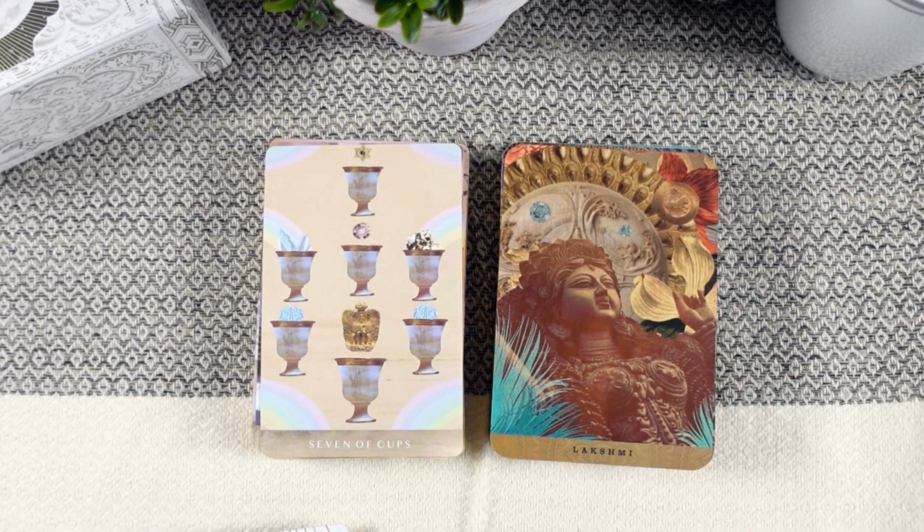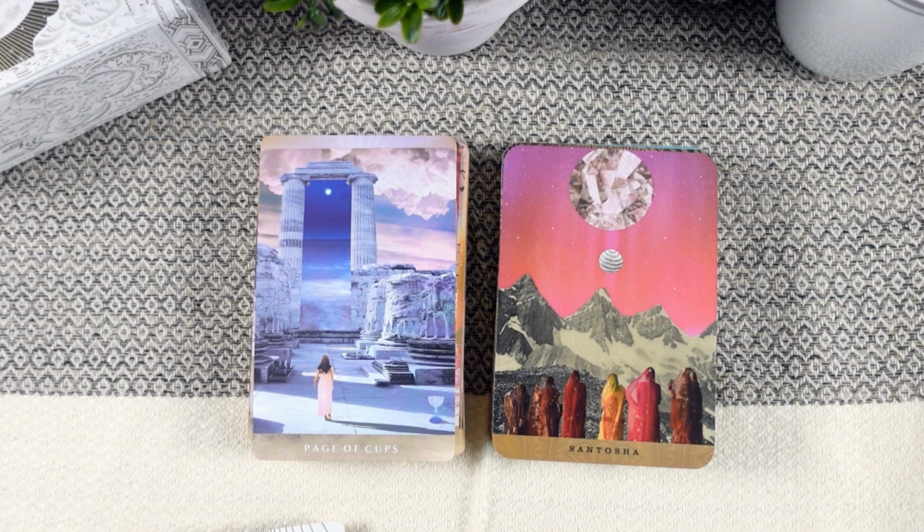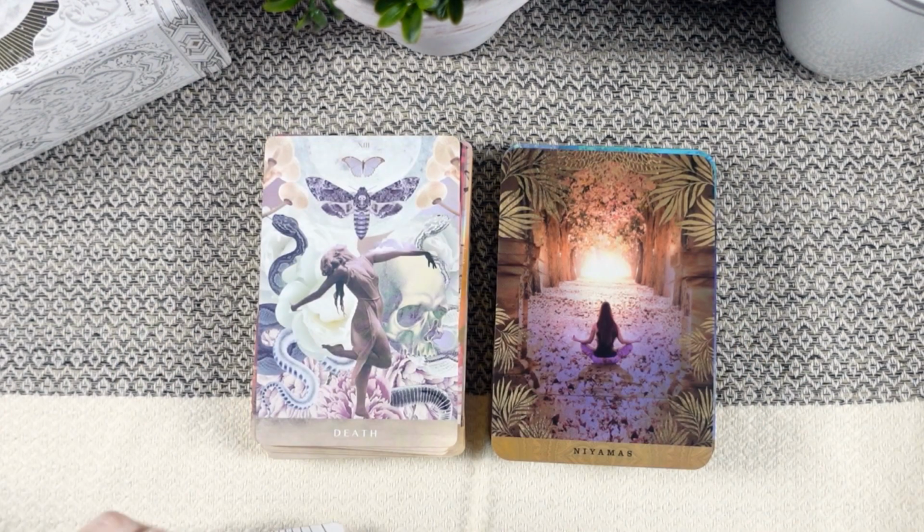But the messages between these two are really wonderful. They definitely have a grounded energy to them, and the color palette between these two decks is just amazing. They have a very similar color palette in terms of the earthier tones. The saturation is a little bit less, so everything's a little bit less saturated than we'll see in some of the other decks, and it's just gorgeous together.